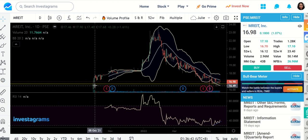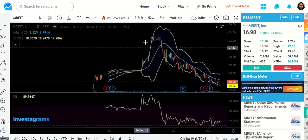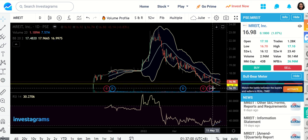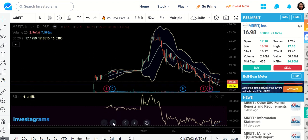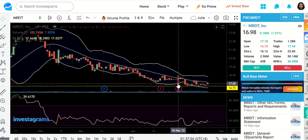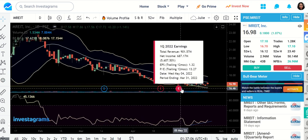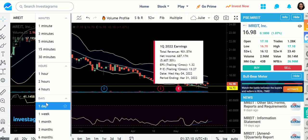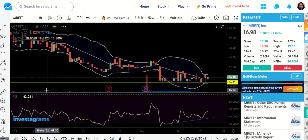Remember when we opened it back in October of 2021, we started around this level when it did an IPO, and now we're back at that level. So if you were not able to catch it during the IPO days, well, this is your chance. Now, looking back, they already managed to give dividend three times already, right? But I just cannot open this for some reason. It's overlapping. Let me see if it'll show on a 4 hour time frame.